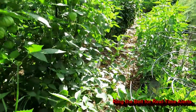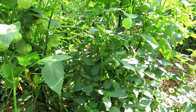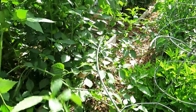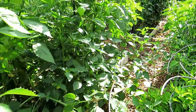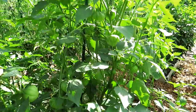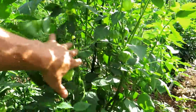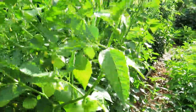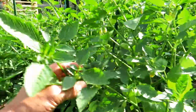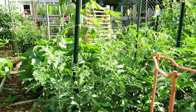Tomatillos, people were asking me a lot of questions. Two plants in there, they grow crazy like tomatoes. I've been lifting these up, tying them up. Great production. Probably be approaching 100 of these tomatillos on two plants. Flea beetles like these, you do have to dust them. It's the only way to kill off the flea beetle in my opinion.